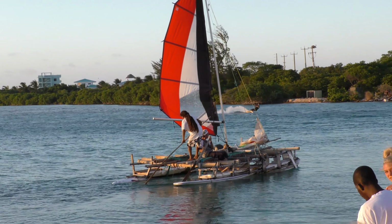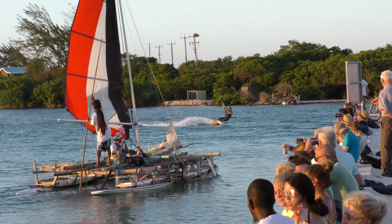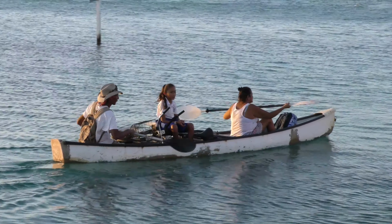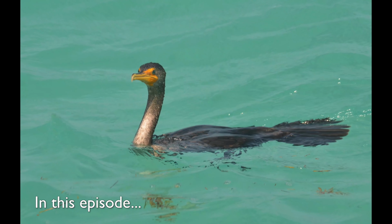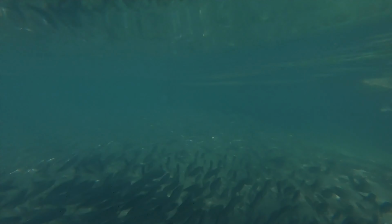And every night there's a show to watch at the sunset wall at the Lazy Lizard. Whether there are kiteboarders, different kinds of boats, wildlife, or just one of the many gorgeous Belizean sunsets.